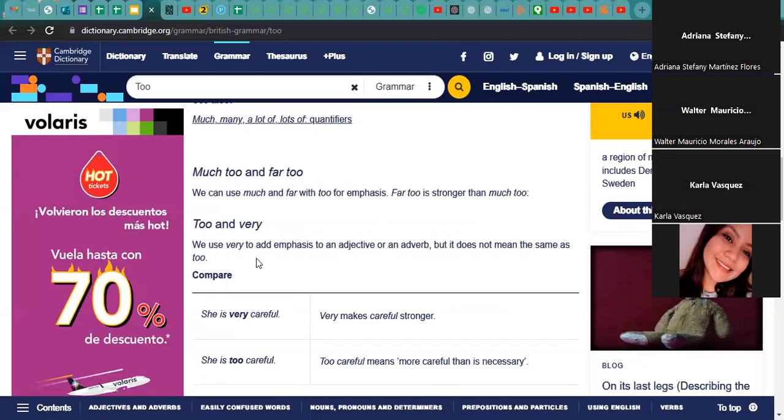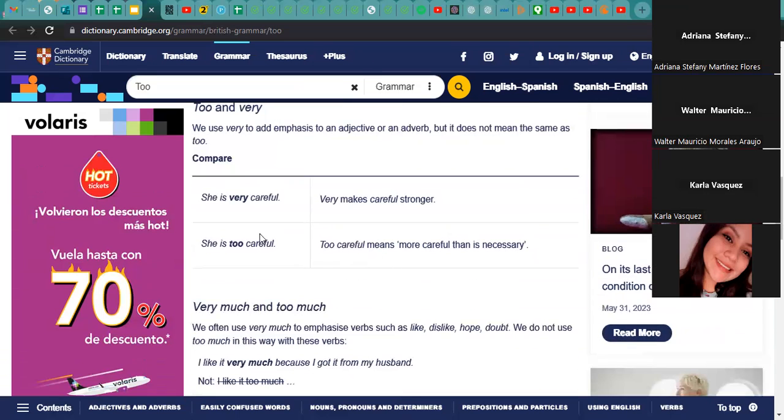And also we have too and very. We use very to add emphasis to an adjective or another, but it does not mean the same as too. And we can compare here. She is very careful. So very makes careful stronger. She is too careful. Too careful means more careful than necessary. This is a very important thing, okay? So we can say she is very careful. In Spanish, that it will be ella es muy cuidadosa.